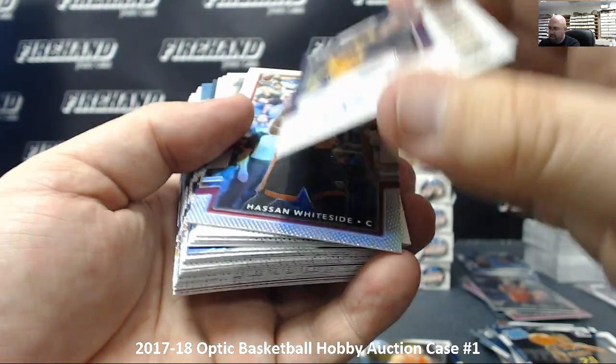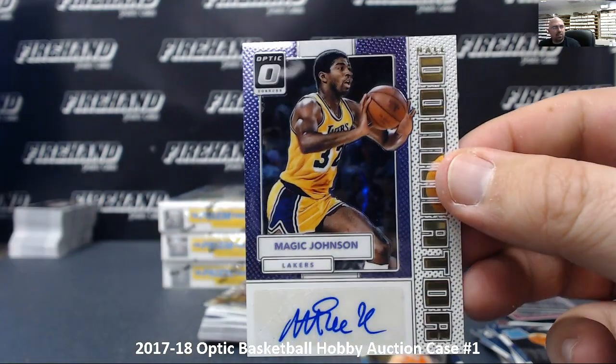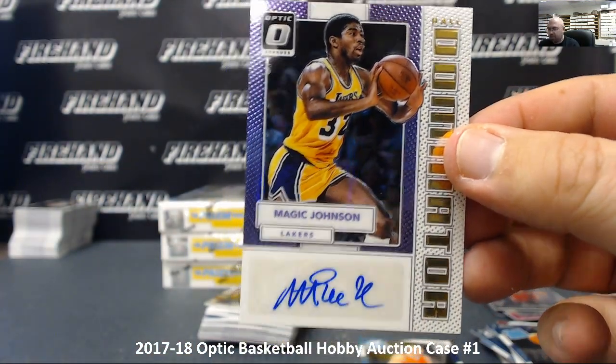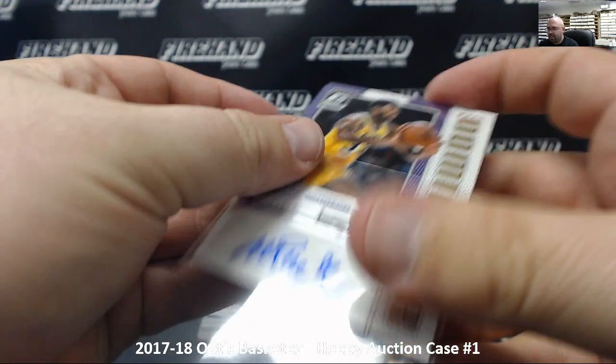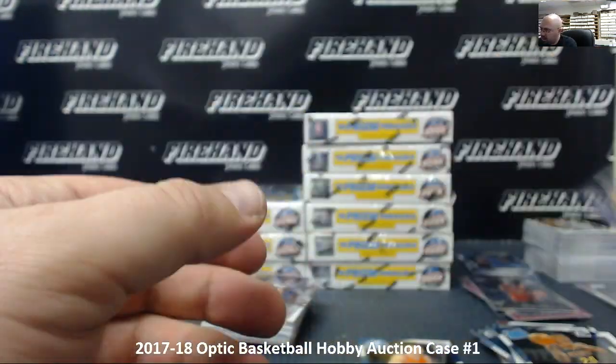Oh, there he is. How about Magic Johnson Dominator autograph? Number 10 out of 49 for those Lakers. Not a bad signature to get right there. The Magic Man, 10 of 49.